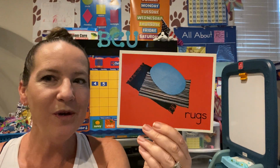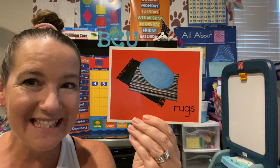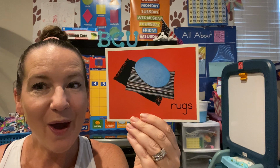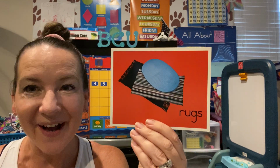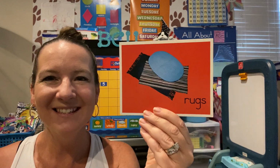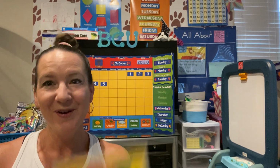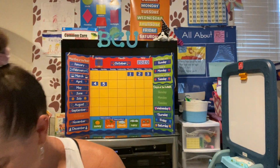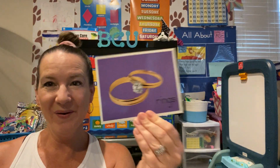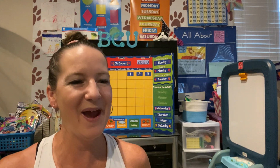And, you might have one of these in the bathroom or in the kitchen in front of the sink, or right inside your front door. It's a rug. Say it, rugs. Good job, one more time. Rugs. Rose. Rabbits. Rings. Way to go, panda bears.